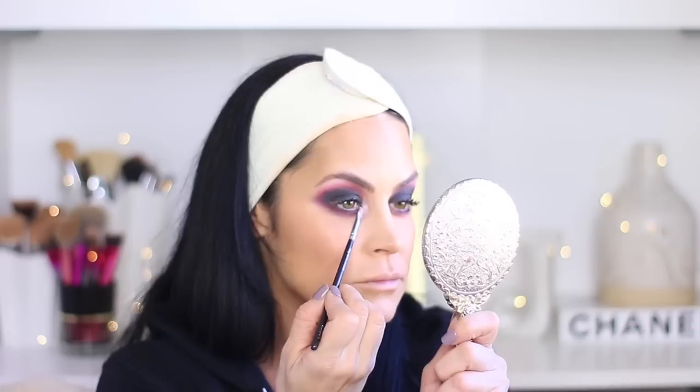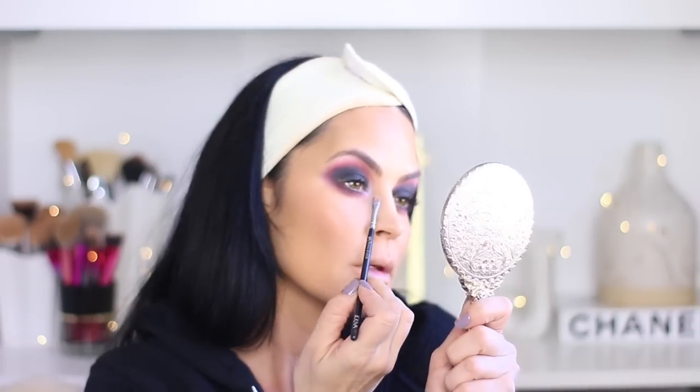Ooh, that's pretty. It's kind of like an iridescent purple. I wasn't expecting that. I thought it was going to be more white, but I like it. I'm going to go with it. I like the vibe it's bringing to the table.